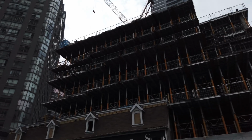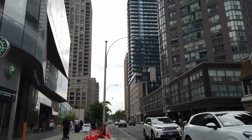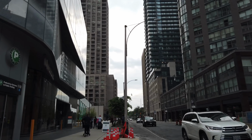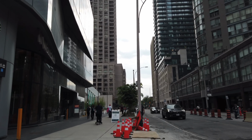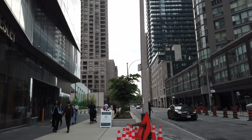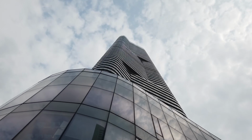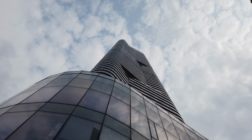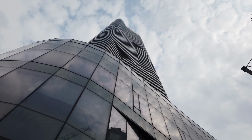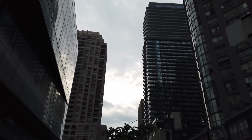And this one has quite an interesting design, which I am very fond of. And it will be a dramatic addition to the Yonge and Wellesley area. Right across from its newly completed neighbor here, Wellesley on the Park. That's a 60-story tower that was completed a few years ago. So it'll be almost the same height.